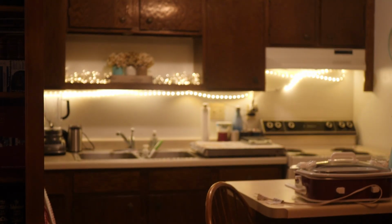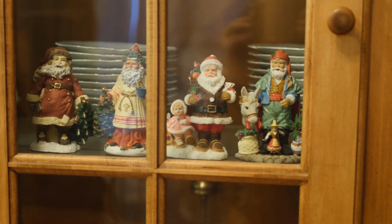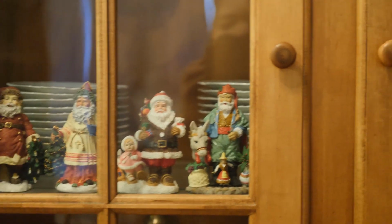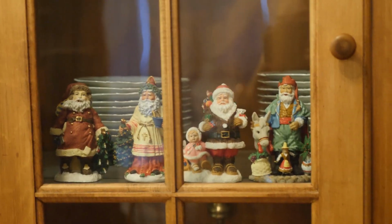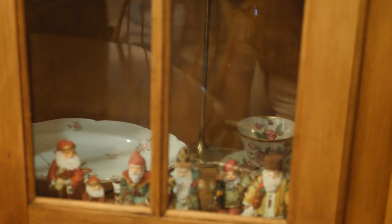Ito yung kitchen namin. Yeah. Tagal talaga niyang mag-focus. Sorry, guys. But yeah, ito yung cabinet namin. Mayroong mga collection ng Santa Claus na binigay sa akin ng auntie ng husband ko. Auntie ko na din. So ito yung collection ng Santa Claus niya. Iba't iba, from different countries. Hindi ko sure kung anong country sila. Pero yeah, they have different get up from each different countries.